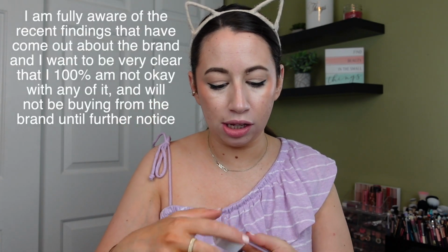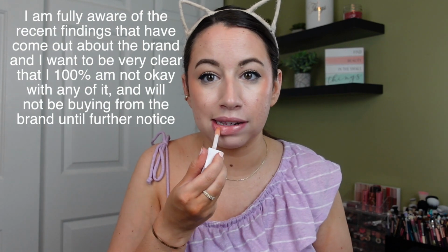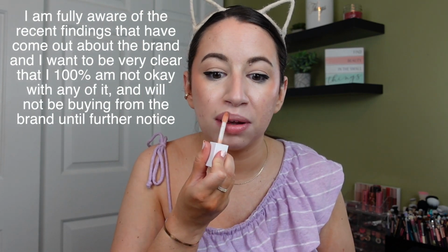So I have 2 more steps. I definitely like to use a lip gloss. I can't tell you the last time I've used something other than a lip gloss or lip oil. And I love the Queen gloss from the Oprah collab with Samantha Arch. So I'm gonna throw that on today.